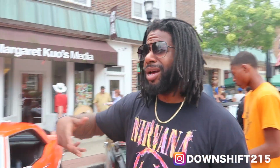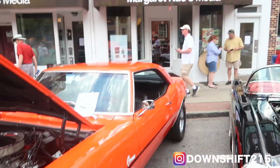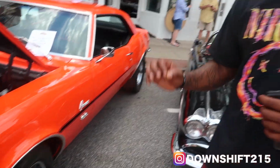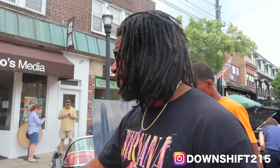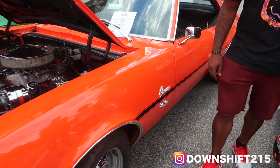So we're just about not even 5 minutes into the show. We're seeing a lot of nice, beautiful cars. I mean, done to the T. Right here, we got a 305 Camaro SS, baby. If they don't say SS, it ain't a Super Sport.